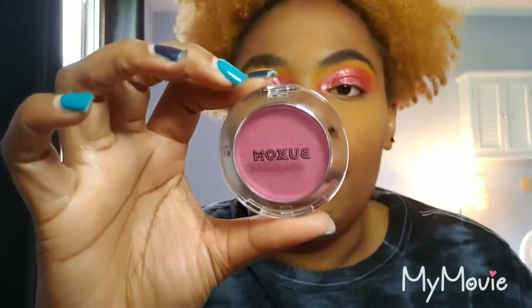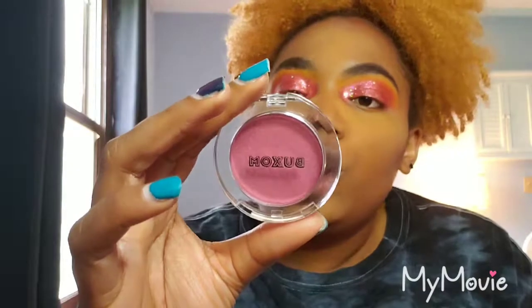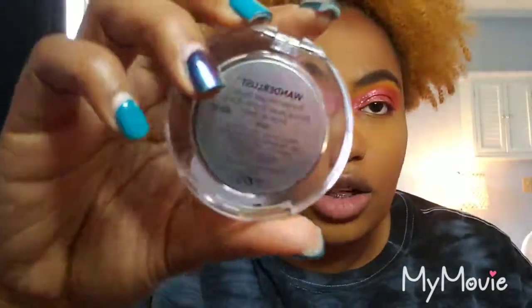What is next? Girl, I got a new blush to try too. People have been ranting and raving about the Buxom Wanderlust Primer Infused Blushes. This is the color Goya. These are like $22. They're at Ulta in store. Sephora sells them too, but the thing with Sephora is you would have to order it online.